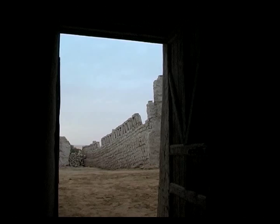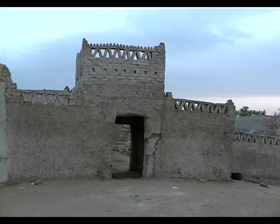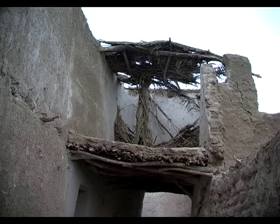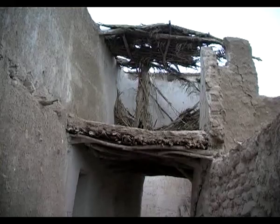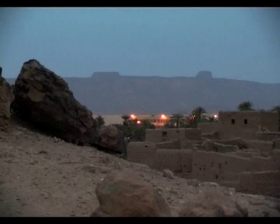Strangely, the building blocks of the old town were not simply taken from the abundant Paleozoic sandstones that can be found around Ghat, but were made from the oasis soil that was mixed with water to form a mud. The mixture was then poured into a cast and dried in the sun. Such bricks formed the basis of many Saharan oasis towns. Today, the inhabitants have left the old traditional quarters and moved to modern houses.